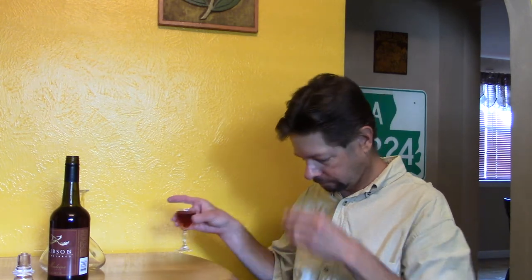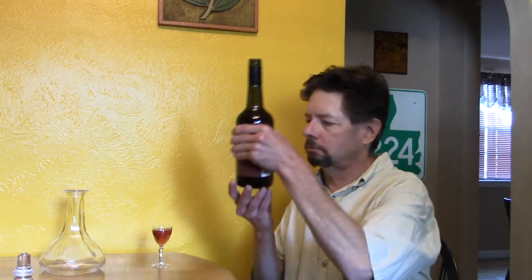Okay, I'm gonna pour the rest in this decanter. Let that breathe a little bit. Interesting aroma, color, aroma, yes, we'll get to the aroma. Interesting color, a copper, clear. It's an olive green bottle.